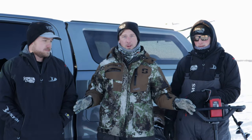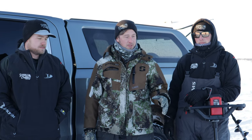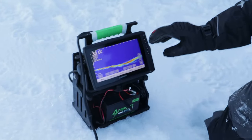A lot of the crappie around this lake are going basin to basin, either on the edges or in the depths. So we're gonna just go and try and find schools of them. Basically what we're doing is we're running the live scope. So we're gonna use this to chase down the fish.